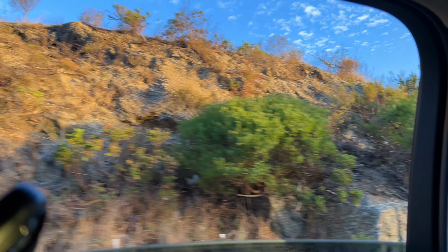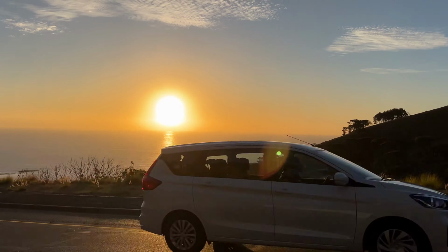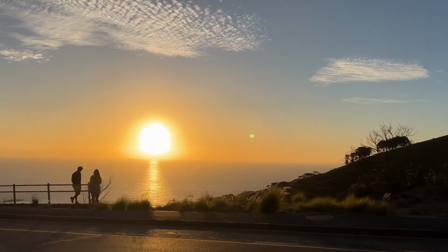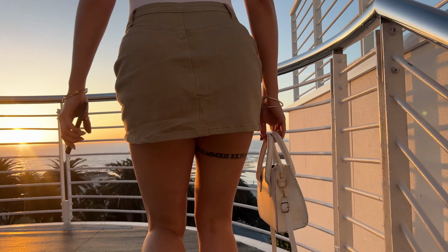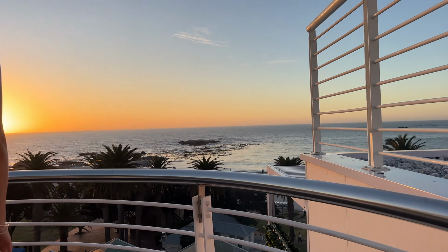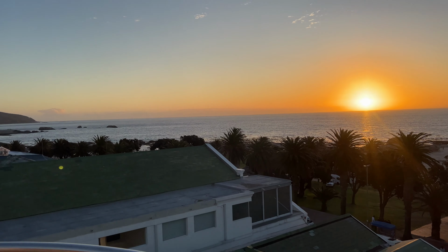Out in Cape Town, we're going to a gorgeous restaurant and a rooftop bar called Baptiste to hopefully catch the sunset. Baptiste.